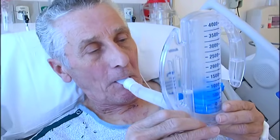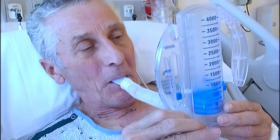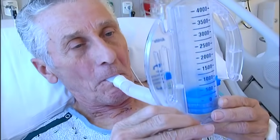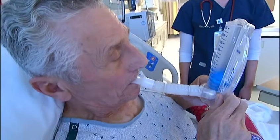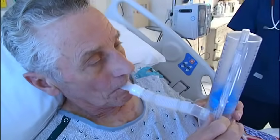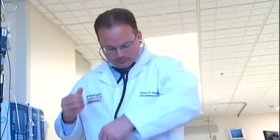Okay. 4 or 5 times every hour, you will take deep breaths to help expand your lungs. You may also be given a flutter valve. Blowing into this 4 or 5 times an hour will help you clear secretions. This device may make you cough to help clear mucus from your airways. Doing your breathing exercises is one way your participation is important in your recovery from surgery.